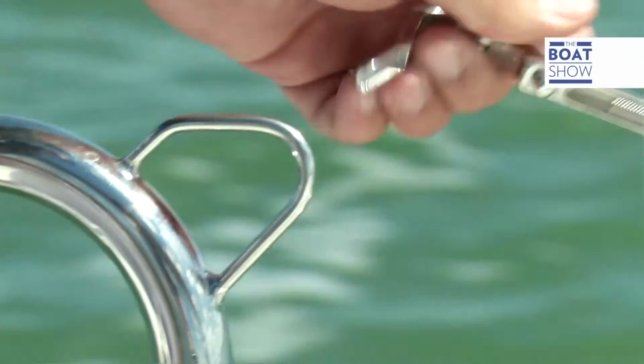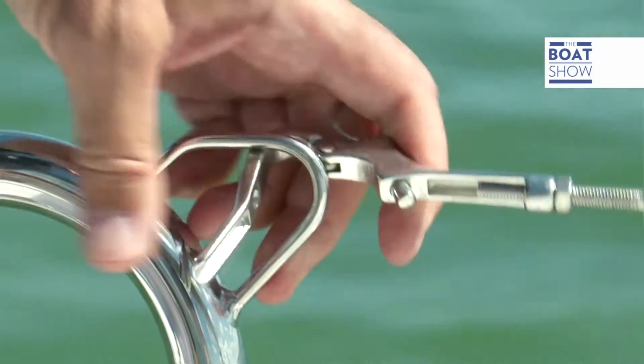One of the positives is the open top for the lifeline, when you moor upside on.